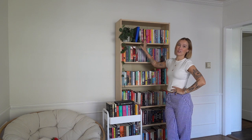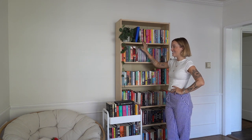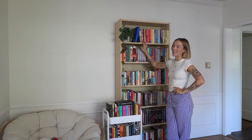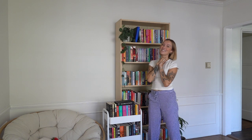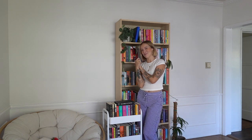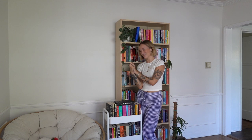For now, I'm going to move everything off of these shelves, and my sweet angel of a husband is gonna set up my new shelves for me. And yeah, it's gonna be so amazing. I am so excited to set up my dream home library with you.